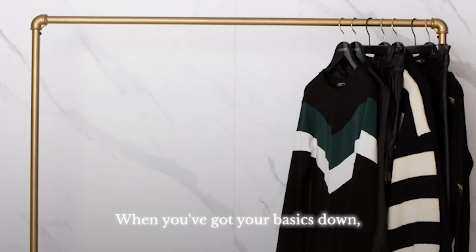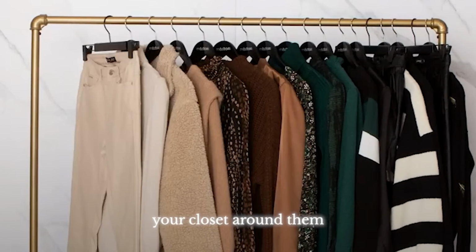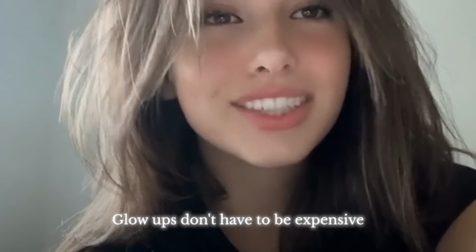When you've got your basics down, you can start building your closet around them. Glow-ups don't have to be expensive or overly complicated.